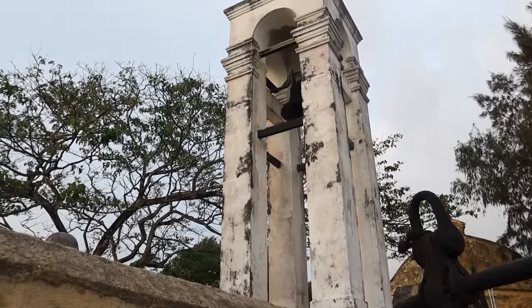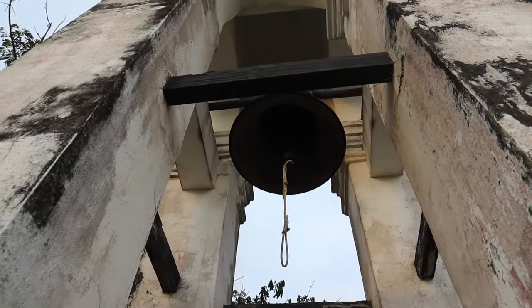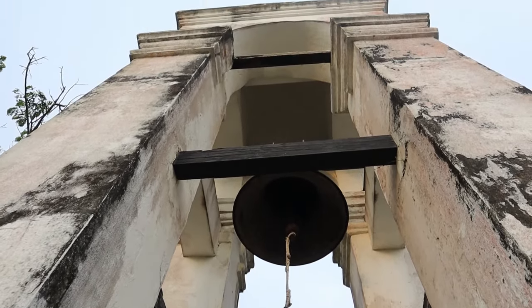This is the church bell for the All Saints Church just over there. Don't know why it's not inside the church. Makes sense to put it there, but you know, each to their own. It's now raining.